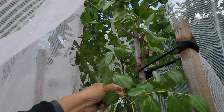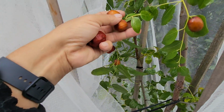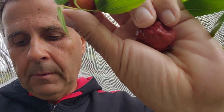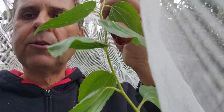Okay. So let's see. Yeah, this is year 4. Whoops. The whole branch came off. These are, by the way, these branches are very easy to break. Look at the difference with the hard ones. Listen to this. Ah, it fell off. Let me get it from here. It fell onto the net. See how it's green inside? So nice.